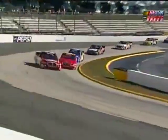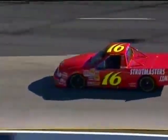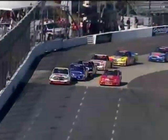This is why we're under caution. Just a meeting of the trucks down there in 3 and 4. The 29 did not want to give way to the 16, knowing what was behind him, so he tried to cut him off a little bit, and it didn't work out so well. Back underway as they come out of 4. Green flag back in the air.